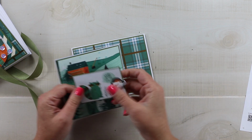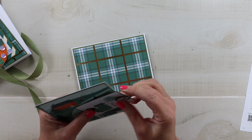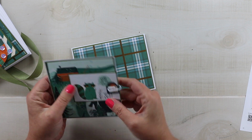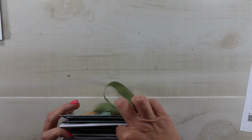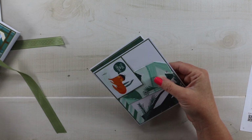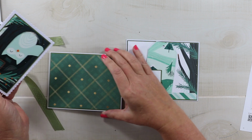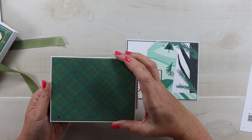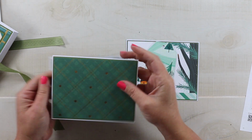I picked a couple of my favorite images from those, matted them, and then I'm just going to tuck those on with a clip. There is room in these pockets for additional flat mementos and keepsakes as well. This pocket has another one of our A2 size cards. This time I have a different pattern, but it still has that pretty gold foil, so it's kind of shiny.